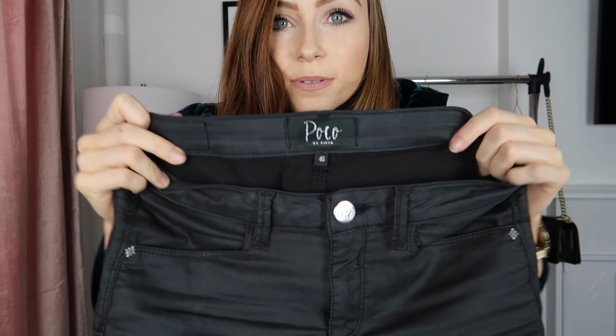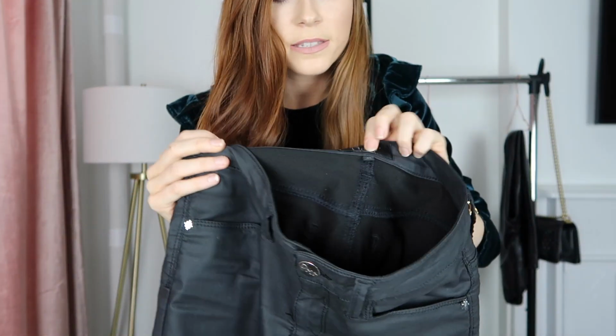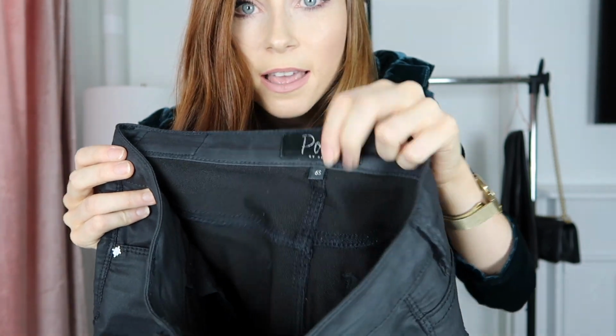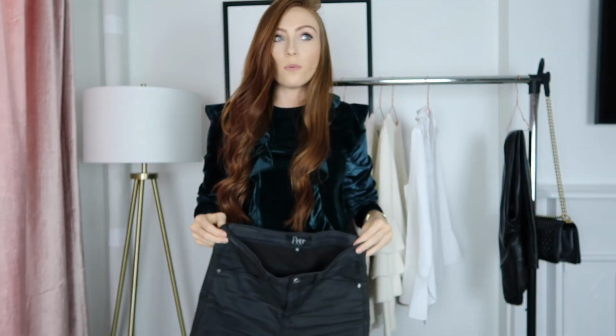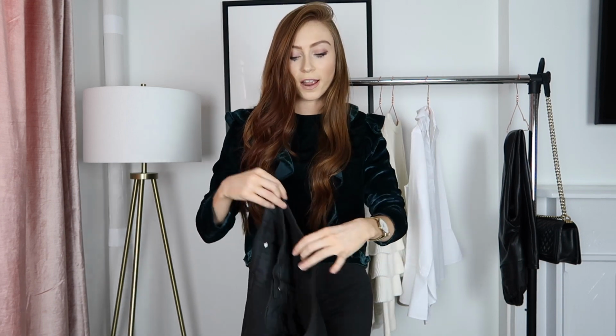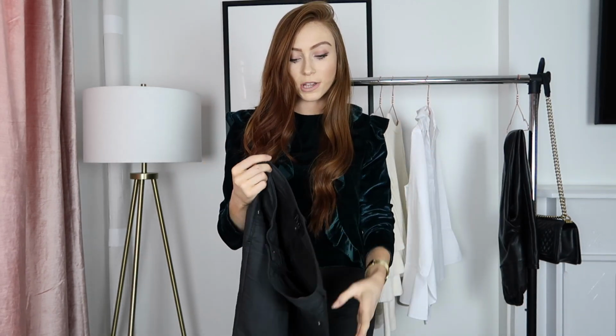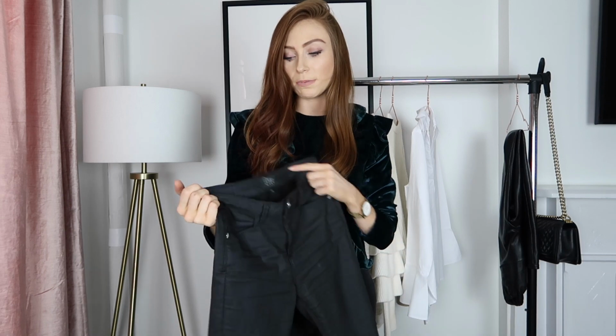They're the Pocos in the black, and they're kind of coated as you can see. I got the size 6S. And they're quite high-waisted. I wouldn't say they're as high-waisted as the Topshop Jamies if you're familiar with them, but they're nearly there. So I like when they're high-waisted. I just feel they look really cool with the belt and a tucked-in top, or with a t-shirt or a blazer over. So I really, really like these so far. And loads of you were asking me on Snapchat what I thought about them, so I figured I'd wait to keep it for a video.